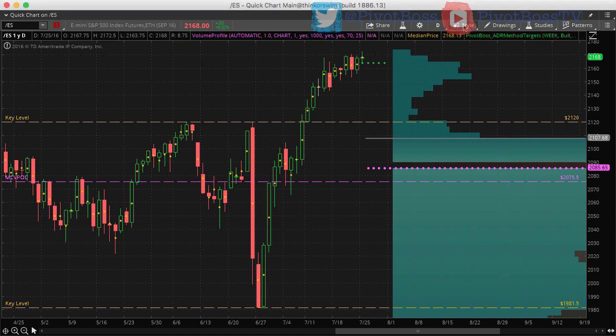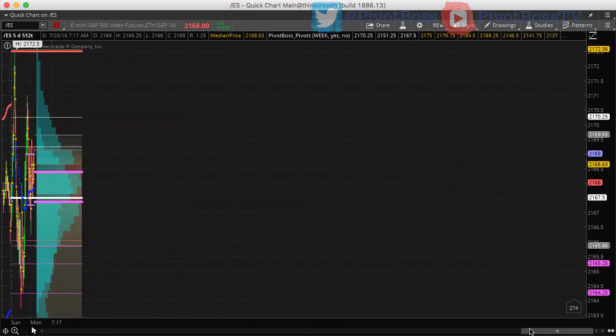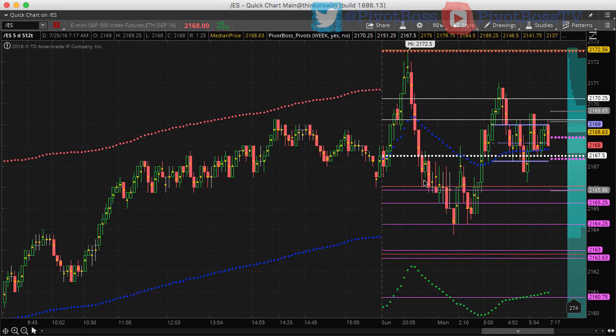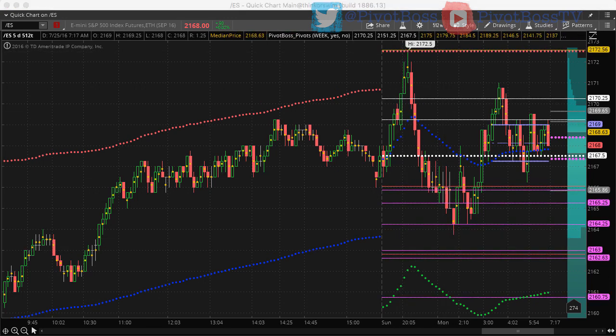Here's the intraday time frame for the ES. Obviously, price pushed into that 2172, a first test fade back down, and you have a little bit of an impulse range that has developed.